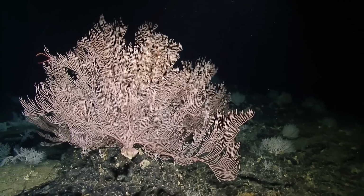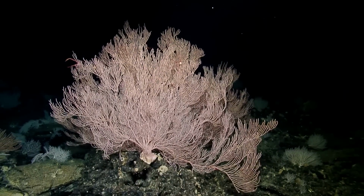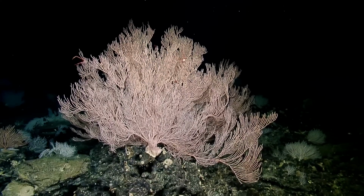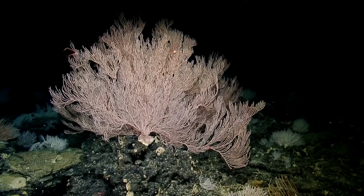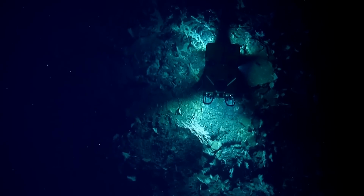I'd like to get lasers on this side before we leave, too. Yeah, sure, let me turn them on now. Lasers on. Wow, this thing's giant. That's got to be like 2 meters tall. I'm going to take up the Niskin time now.